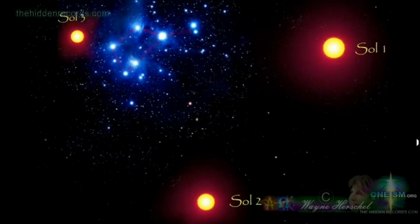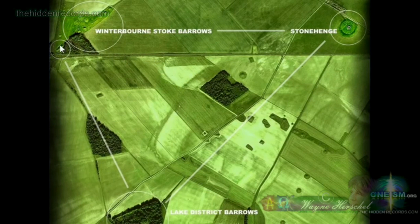That's the star pattern. You can see the third one is even fitting here. So all three are here. Sol 1, Sol 2 is in the trees, and Sol 3, this elongated mound.